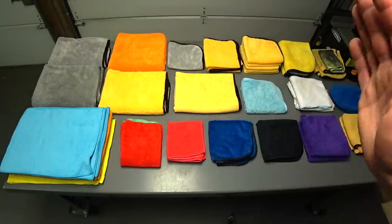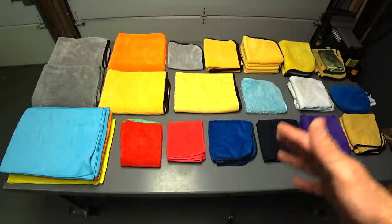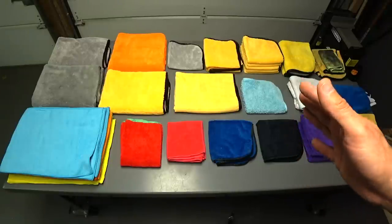It's just there to do a task. It's a consumable. You're going to use it, you're going to trash it. Eventually, it's going to get replaced. So don't go crazy buying into the marketing hype.